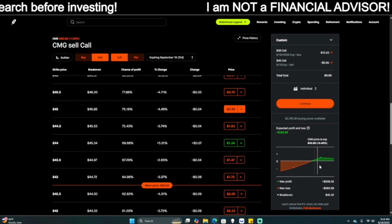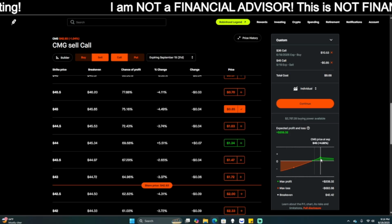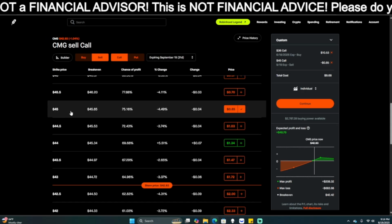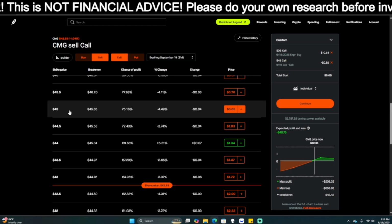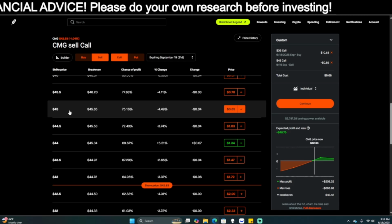The second option is, okay, what happens if it goes to $45? Well, Fridge, how is it that this is happening here? Well, if it goes to $45, the person who bought your sold option here could exercise your shares, and you will be asked to call away your $45 strike of Chipotle shares. But Fridge, I don't have that. I don't have the shares. Remember, we have a call option.